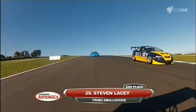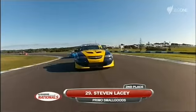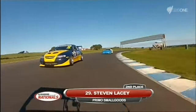Of course, aero is fairly important on these cars. Well, they're in the 127s here at Phillip Island, Gary, which is an average lap speed of over 180 kilometres an hour.